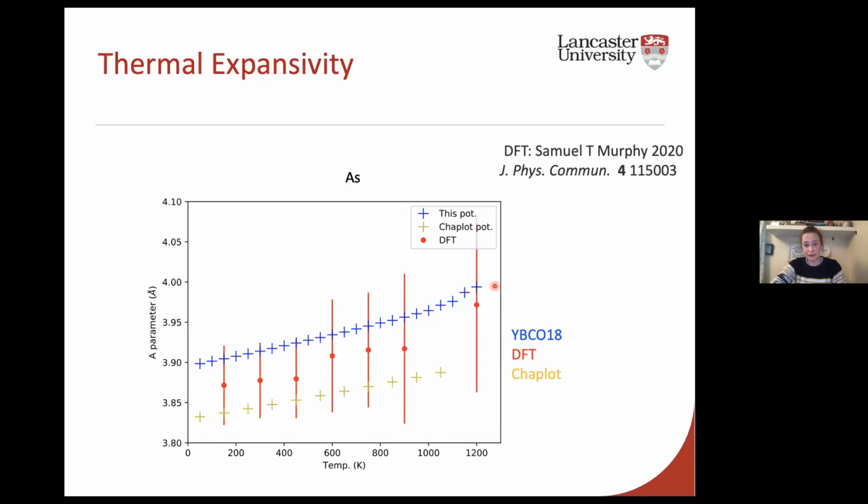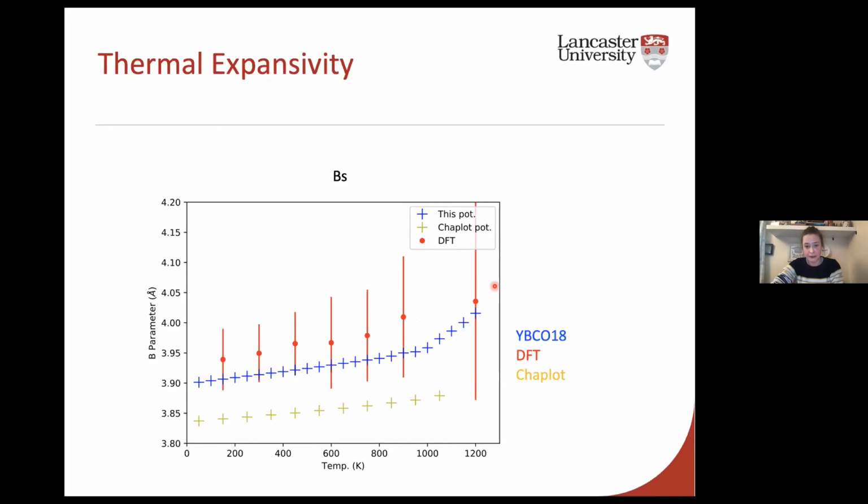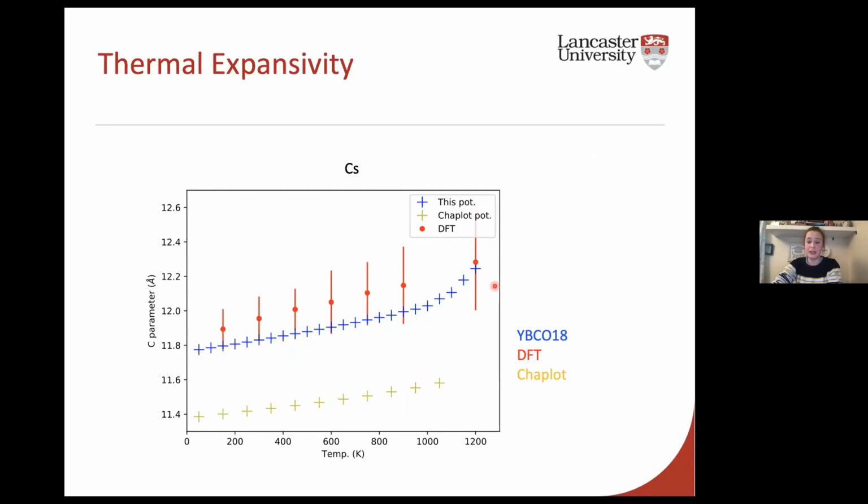So this is the A parameter. This is the B parameter. And this is the C parameter. And you can see REBCO 18 sticks within the error bars of the DFT fairly well.